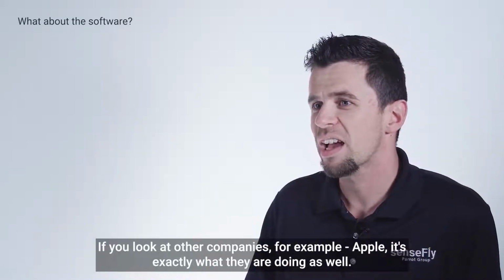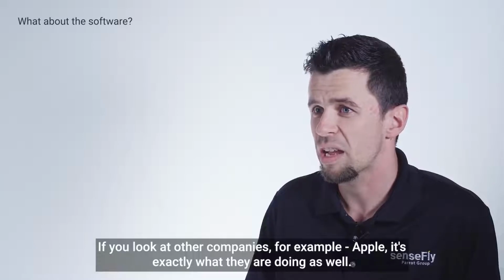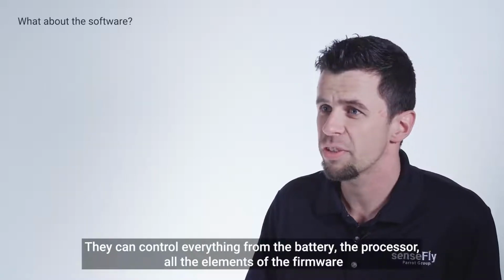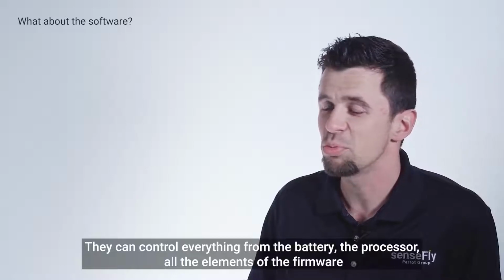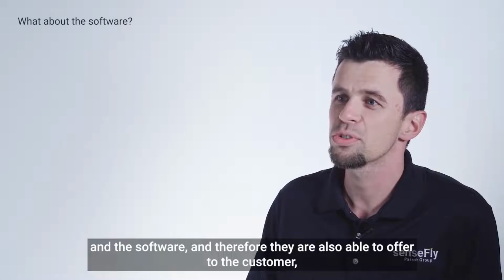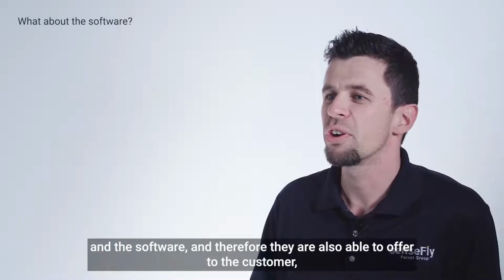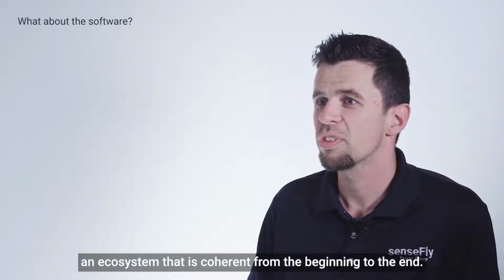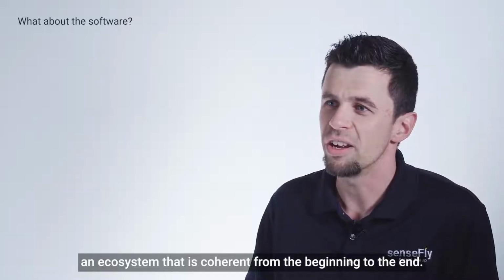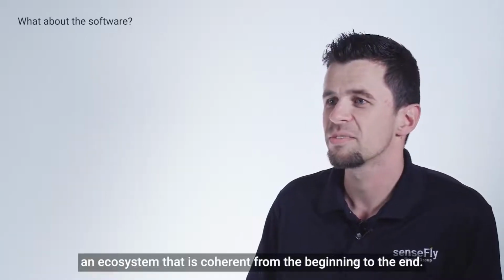And if you look at other companies, for example Apple, it's exactly what they are doing as well. They control everything from the battery, the processor, the elements, the firmware and software, and therefore they are also able to offer their customers an ecosystem that is coherent from beginning to end.